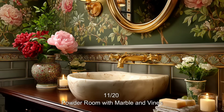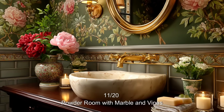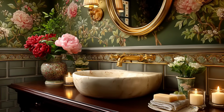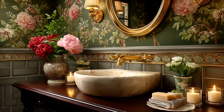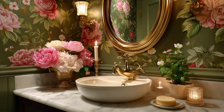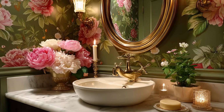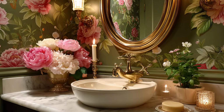A jewel-like powder room reveals sage wallpaper blooming with Morris vines. An oval mirror reflects golden sconces, while a marble sink and brass swan taps glimmer beneath. The space hums with grace, floral soap dishes, antique tiles, and soft candlelight breathe life into this small but elegant spring sanctuary.